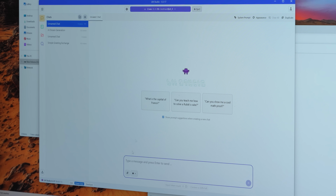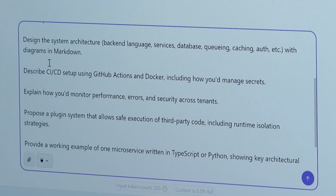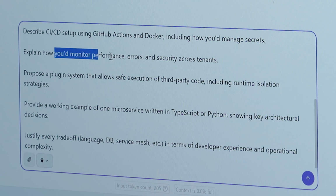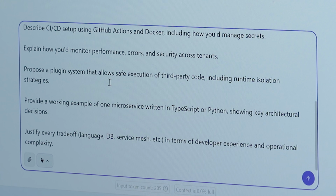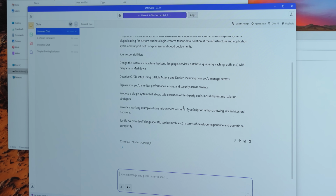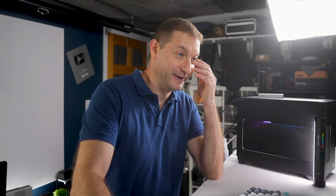Let's give it a slightly better prompt. You're a senior software architect, blah, blah, blah. Your responsibilities include designing the system, describing CI/CD, explaining how to monitor performance, and so on. Pretty decent prompt. 205 tokens input, not too bad. There it goes. Let's take a look at activity monitor, rather task manager, excuse me.